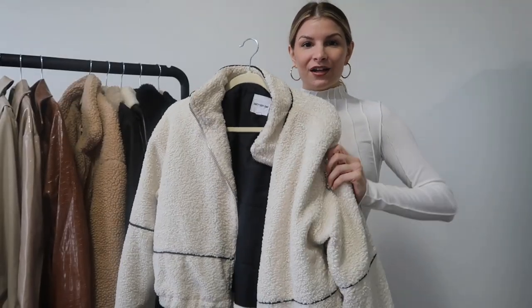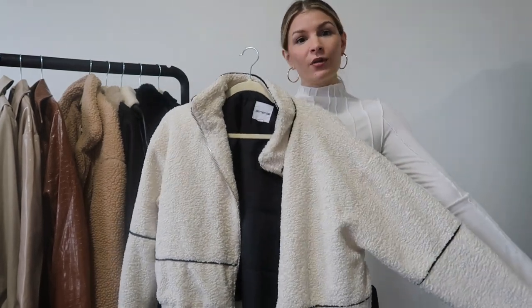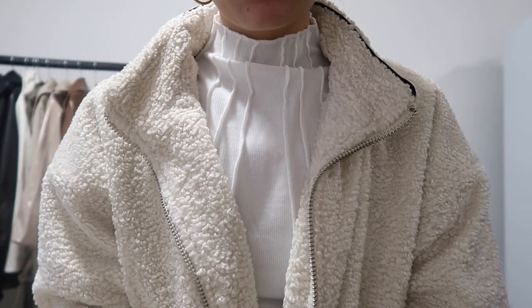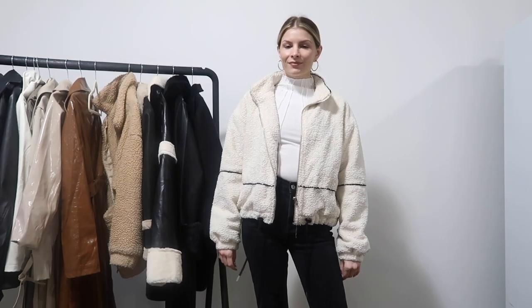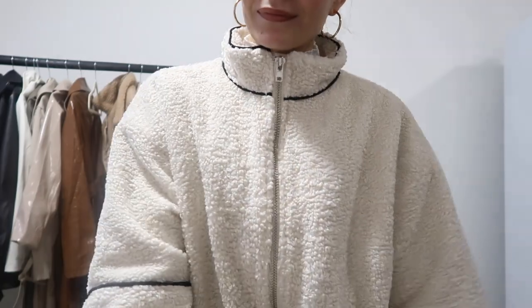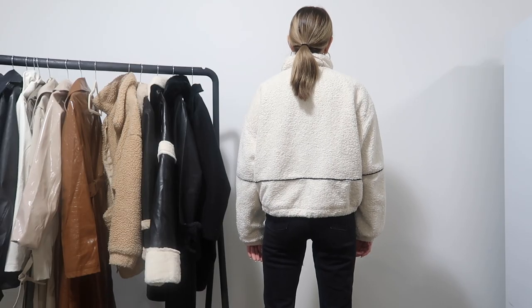Moving on to some of my cozier jackets, I have this zip-up whitish cream colored jacket that I got from Grace Clothing in Orchard Park Mall. The brand is Better Be, and I'm wearing a size small. I really love that it has this stripe detail across the arm and the body of it, and usually when I wear it, I just zip it up all the way so I stay super cozy. I love that it's kind of sporty but comfy and just has a lot going on for it.